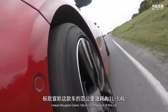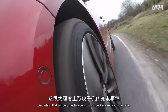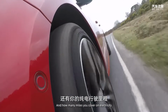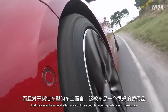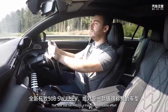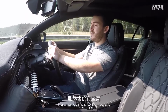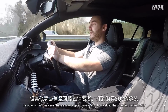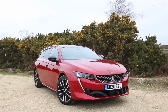I mean, Peugeot claims 166 to 235 mpg out of this car, and whilst that will very much depend upon how frequently you plug it in and how many miles you cover on electricity, it's actually proving quite efficient and may even be a good alternative to those people covering distances in diesel cars. The new 508 SW PHEV is a truly commendable effort, and whilst it's a little bit on the pricey side, its other virtues may even have a few people thinking about cancelling the order for that new SUV.